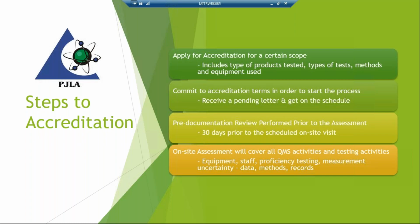Okay, so I wanted to talk about the steps to becoming accredited. There are some laboratories that are maybe on the phone that haven't gone through this process yet, and then again, some that just might want a refresher on how the process works. So if the laboratory is interested in becoming accredited, or even if you are an existing laboratory, you might want to expand your scope. So some of the processes are actually repetitive to even expanding your scope of accreditation. But the first thing laboratories need to do is apply for accreditation for a certain scope. So that means we need to know what tests you want to become accredited for, what calibrations you want to become accredited for.